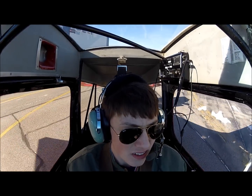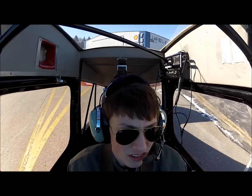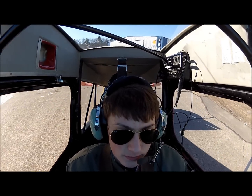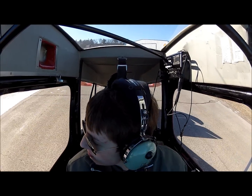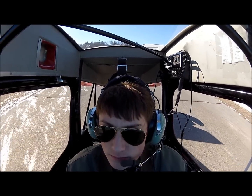7 Romeo Fox, that looks like the Cessna's taxiing faster than you. Just hold short of Alpha and just give way to him. He'll be passing left to right. Copy that, we'll hold at Alpha. 29 Hotel Lima, the Citabria on Delta will be giving way. You can just keep on taxiing. 29 Hotel Lima.